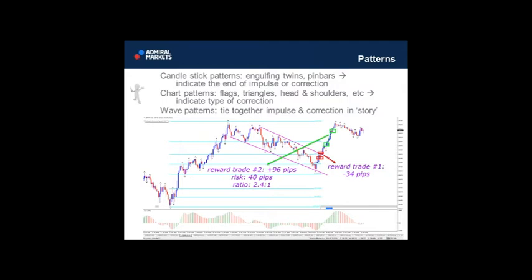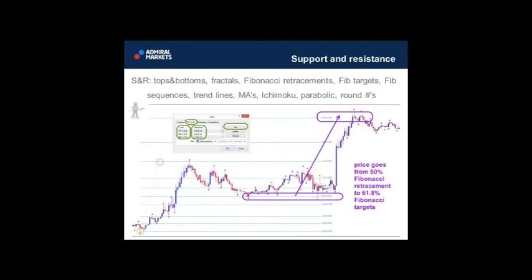We don't have time for that, but these are some of the patterns you can look at in the market that happen very, very regularly, and you can use that for analysis. Then we look at support and resistance. At what point could the trend or pattern stop, right? This is the last piece of the puzzle that we use to understand the market structure.